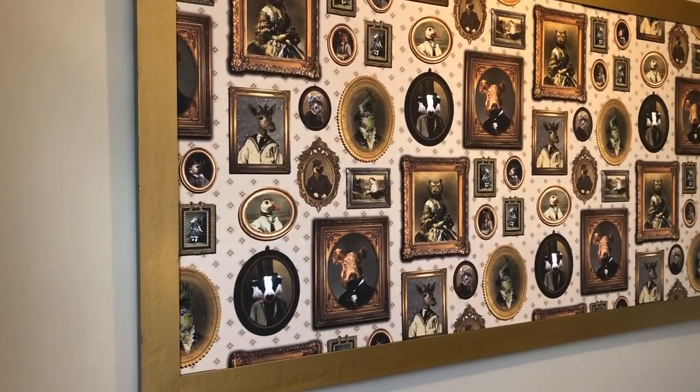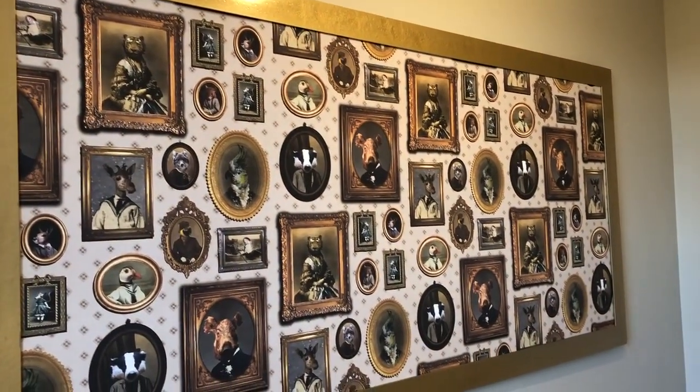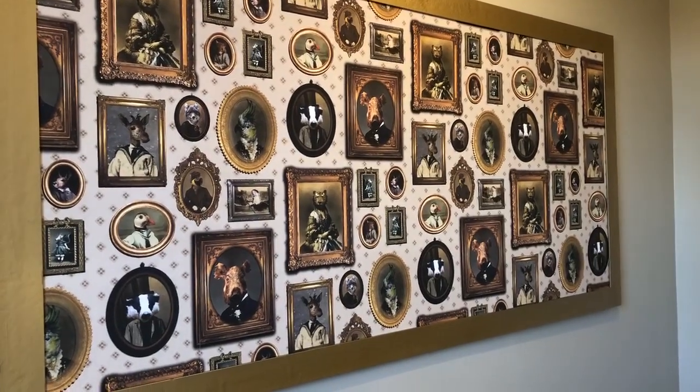I just love how this has turned out. The frame is just perfect and the size of it is fantastic. It just really gives the room such character.